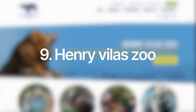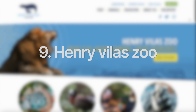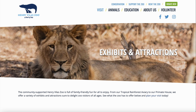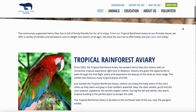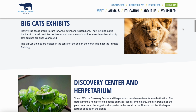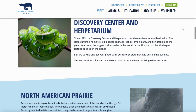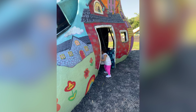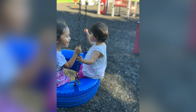Number 9 is the Henry Vilas Zoo, which is completely free and there's so much to do. The whole space is stroller accessible, and I'm always amazed that a zoo with this many animals and size and so much good programming is just completely free. So if you go, I'm sure they would appreciate a donation if you can. There's also a pretty big park/playground right next to it, so definitely worth checking out.